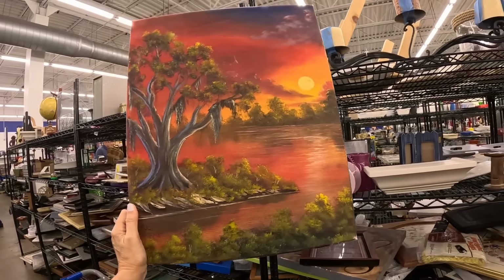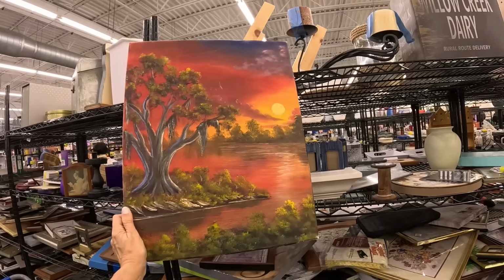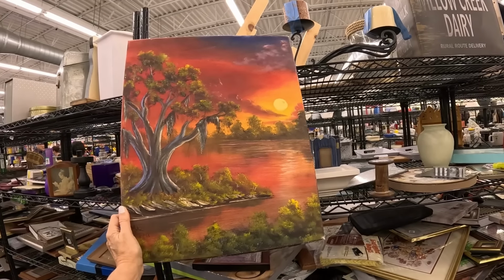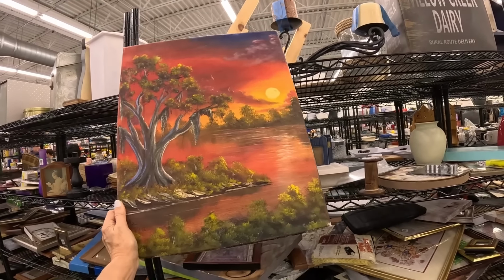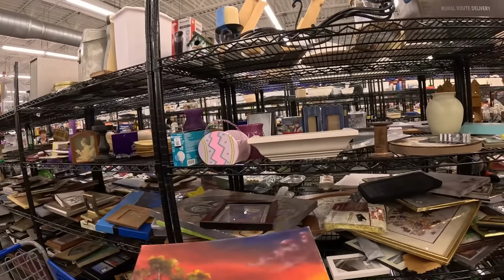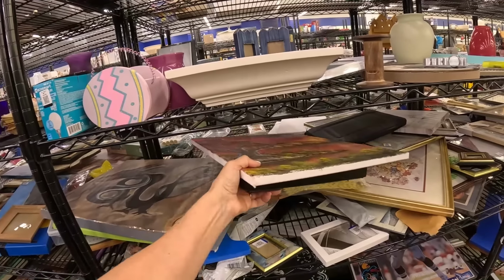Like, what kind of aesthetic, what kind of home decor do you have that you're going to hang that? I guess mid-century modern, I would say, for those colors. Maybe even the 70s, because in the 70s we saw a lot of reds and greens and oranges. Interesting, but I don't think that would be an especially fast seller for me. Another piece of artwork.